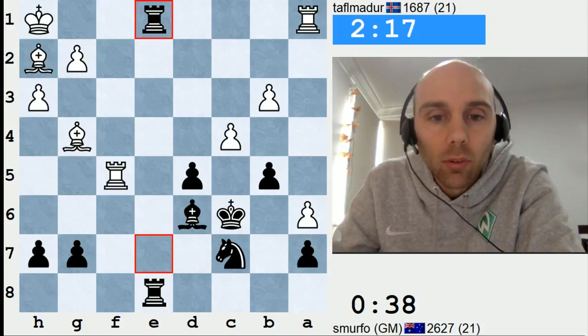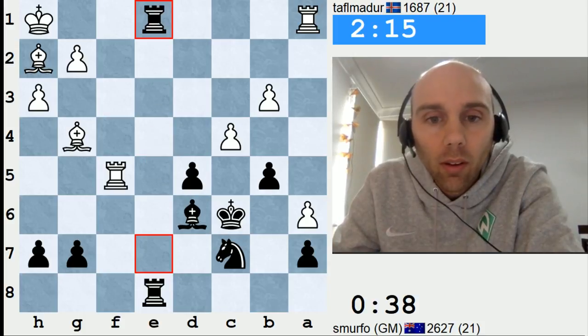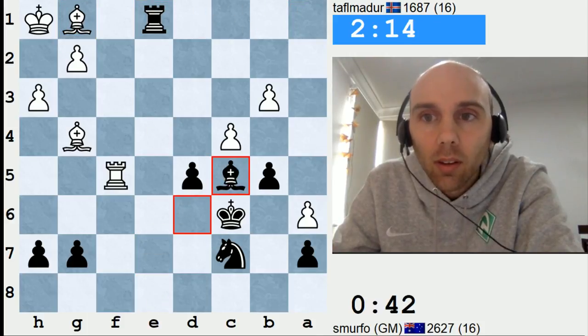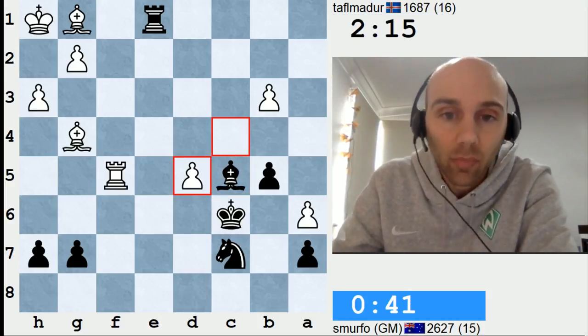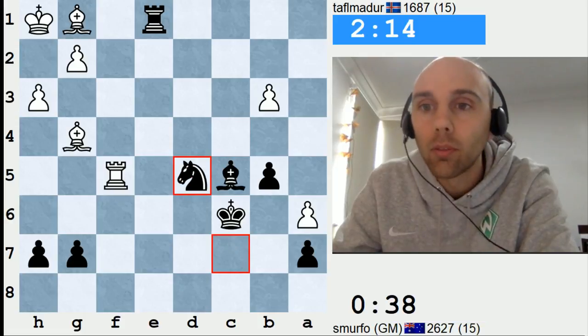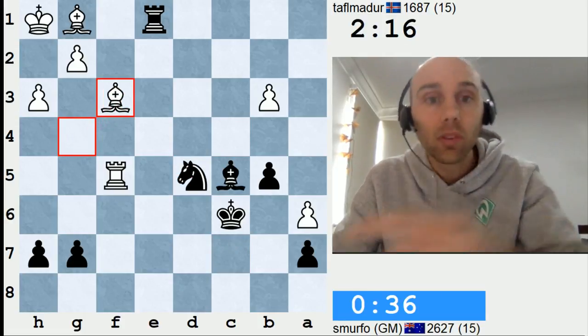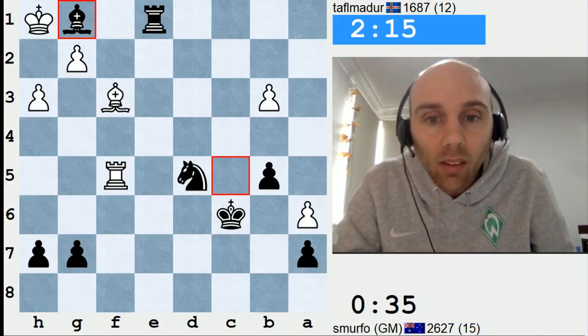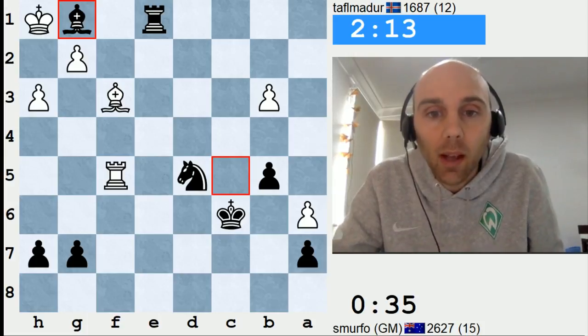Oops. Not super sure he should have done that, though. Might have given me a chance that I'm not sure that I deserved. Wow. That's a turnaround. Did not expect to see that happening. Probably I can even take that pawn off. What have I got? 38 seconds. Oops. Oh, dear, oh, dear, oh, dear. That was dumb. That was really dumb. I was just a piece up.